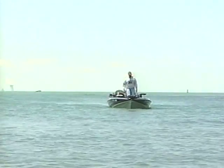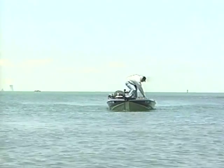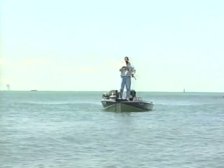Hey, we've shown you some beautiful scenery up here on Lake Erie. Now let's show you how to catch some of those beautiful smallmouth. Lake Erie's vast expanse of open water usually spells trouble for many first-time visitors. Where do you begin, and what lure presentation will help you find fish in all this water?